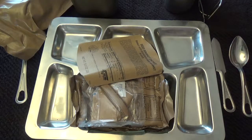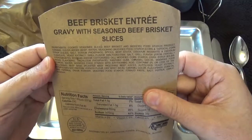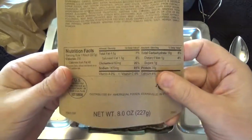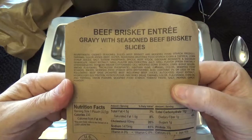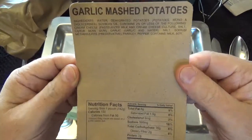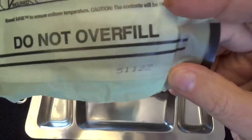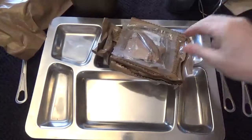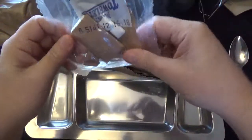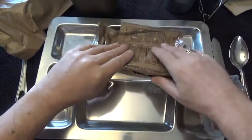All right, our nutritional facts. Let's do the beef brisket here since it's right here. Gravy with seasoned beef brisket slices, 8 ounces, 227 grams. Here's our garlic mashed potatoes, 5 ounces, 142 grams. And our FRH, which is dated the 112th day of 2015, which we're not going to use. We have our accessory pack, dated the 141st day of 2015.